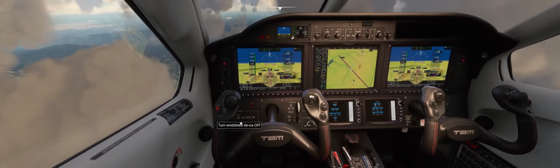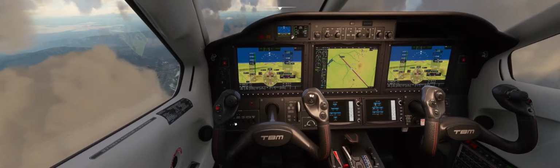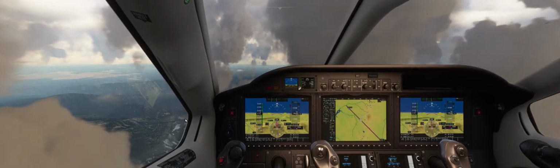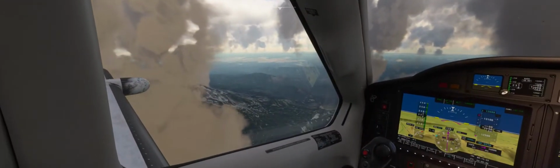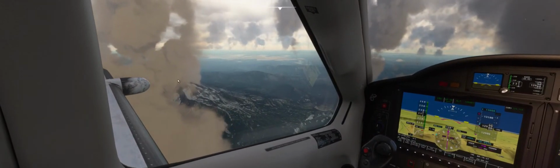We can turn off our other anti-icing equipment. We'll see if we have any return of the windshield icing or anything like that. But I think we're getting clear of the weather now. That's great. There's Mount Jefferson. And what a Mount Jefferson it is.